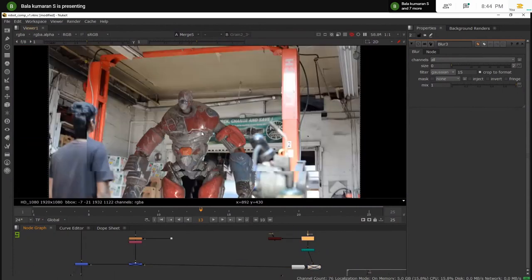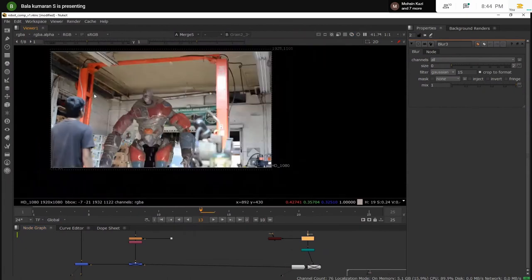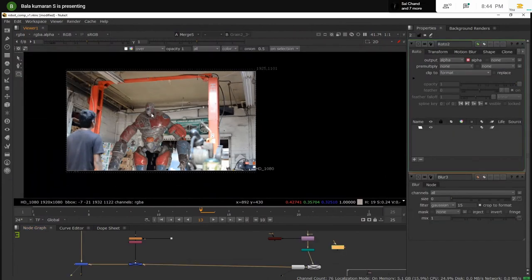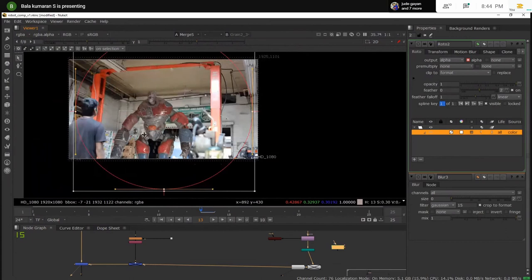And then you can add on vignetting. Vignetting is also an irregularity. If you look at the corners, they will be a little darker than the center parts. That's also one of the lens effects. So you can also do that. I'll just drop it like this. Since our render is in the center, it won't be affecting.